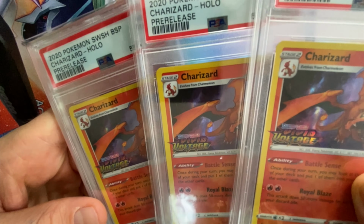If you're just starting out your Charizard collection, you want to add something in that's unique and will do good in the long run. And it's okay to purchase them graded or ungraded?